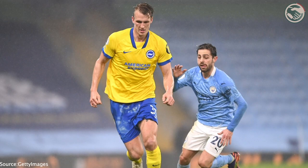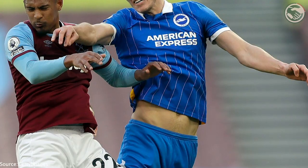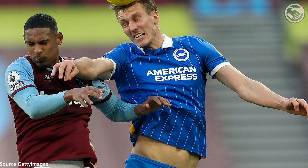Burn is a massive asset to Brighton going forward though, attempting on average 42 passes per game, having achieved 400 successful passes out of his 509 attempted this season, giving him a success rate of 79%. However, I can't see Graham Potter giving Burn the freedom to get forward that much against the current Premier League champions. The key for Mo Salah to get the better of Dan Burn in this game will simply be to keep the ball on the floor.